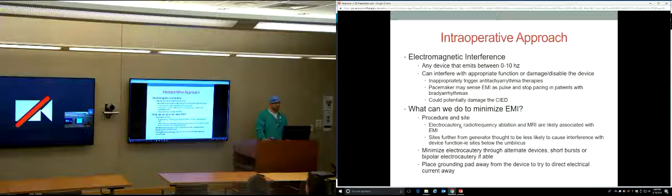Some of the other strategies: bipolar electrocautery. I don't know how many times I've requested that. I never got it. I'm sure somebody else has been successful in here, but that's something to consider. And if you don't have the ability to get the surgeon to use bipolar electrocautery, short bursts with intermittent usage will actually help to prevent any inappropriate dysfunction, especially in ICDs. ICDs usually need to detect tachyarrhythmias for about 10 seconds before actually administering a shock. And then, like I mentioned earlier, place the grounding pad appropriately.